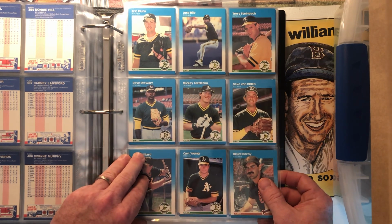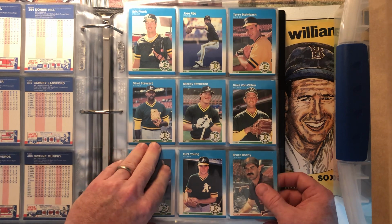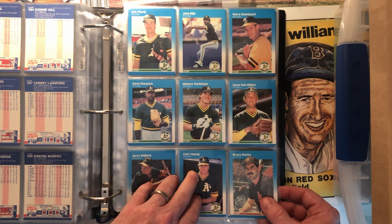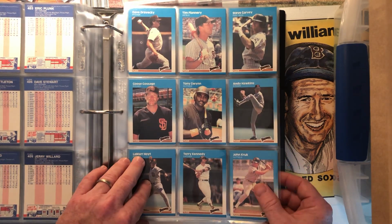Of course, the A's are just 1 year away from playing in their first World Series of the 80s, where they would be stunned by the Los Angeles Dodgers in Game 1 and just never could bounce back.